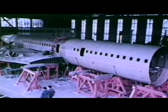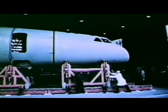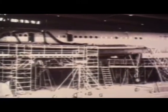At both final assembly plants, the new SST came together with the highest standards of accuracy. Tolerances were tighter than ever before. At last, the two prototypes neared completion. The sleek new pride of France and Britain made its first appearance at Toulouse in December 1967.